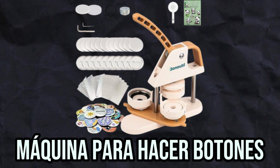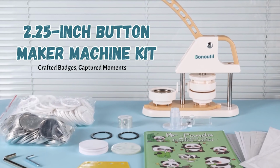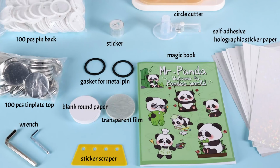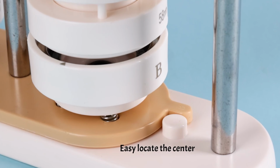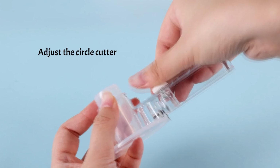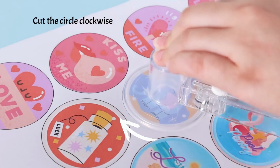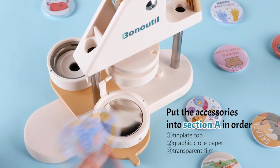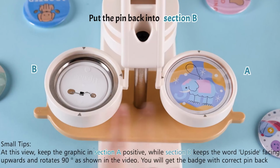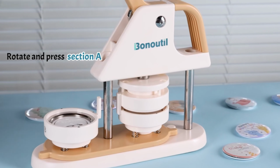Button making machine. With this 2.25-inch button making machine, you can create high-quality custom badges, ideal for events, promotions, gifts, or even starting your own business. This complete kit includes everything you need to get started: 100 badge accessories, 1 circle cutter, 10 holographic adhesive papers, 5 silver glitter papers, 1 sticker roll, 1 sticker scraper, 1 magic book, and 1 tool manual. In addition, its compact and durable design with reinforced steel materials guarantees long-lasting and resistant use.